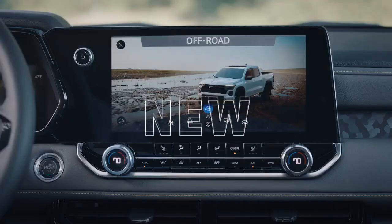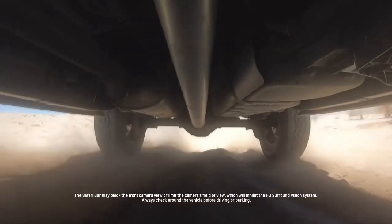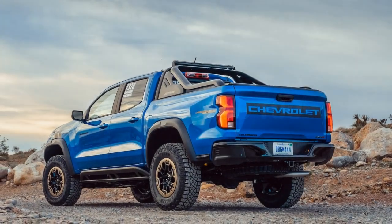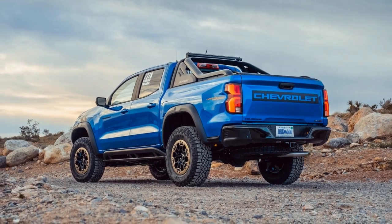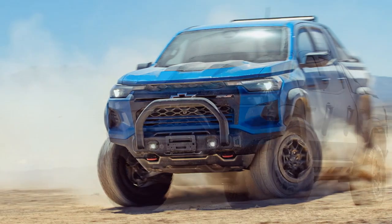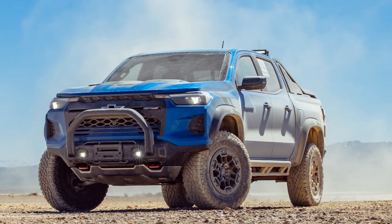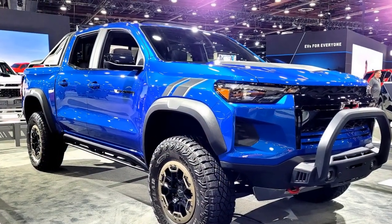Cons of the 2023 Chevrolet Colorado ZR2. 1. Price. The ZR2's off-road capabilities and premium features come at a price, making it relatively more expensive than some competitors in the midsize truck segment. 2. Fuel efficiency. While the truck's powerful engines deliver strong performance, they can be less fuel efficient compared to some rivals, especially the V6 option. 3. Limited towing capacity. The ZR2's focus on off-road capabilities may come at the expense of towing capacity. It has a lower maximum towing capacity than some other midsize trucks.